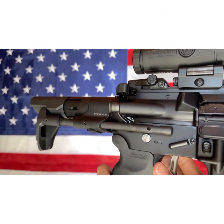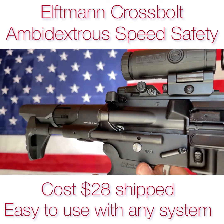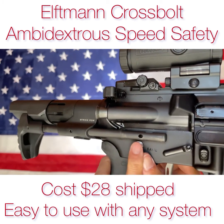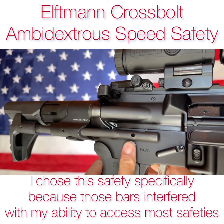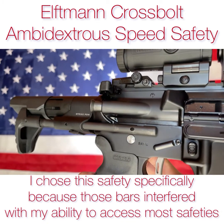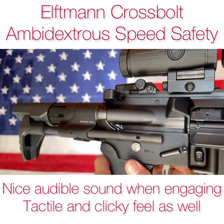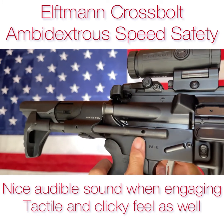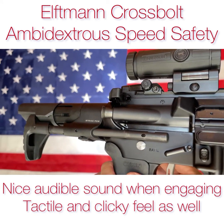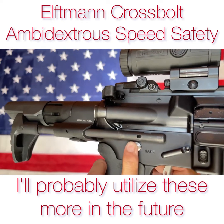So let's talk about the safety. Since I'm utilizing the Strike Industries PDW stock, it has those bars running around the rear takedown pins. So I chose the Elftmann Crossbolt Speed Safety in silver. And I chose the silver just because it was easier to see. And it's just very tactile. You can hear it, you can feel it, and the more I use a Crossbolt safety for an AR-15, the more I'm becoming a huge fan of them.